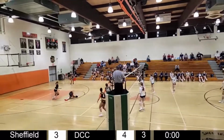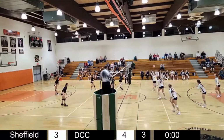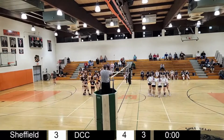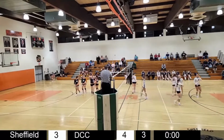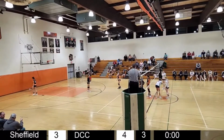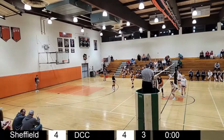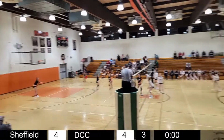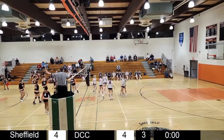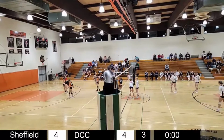And Frank the serve. That's a good one, dug up by Arinko. There's a free ball by Silvas. And there's a set for Ella Alinsky, but she hits it out of bounds, and we are tied at 4 here in the third set. Lexi Goldthwait. And Haynes tried to tip that at the net, but couldn't. And so Sheffield takes a 5-4 lead.